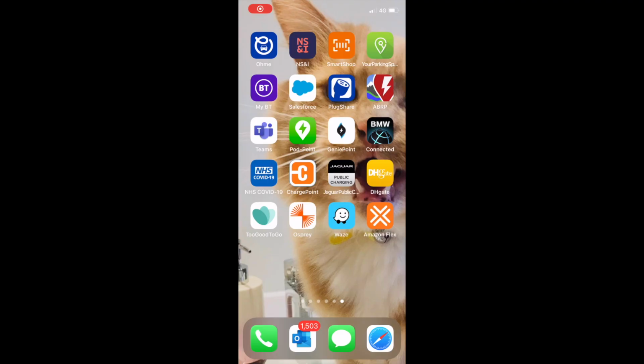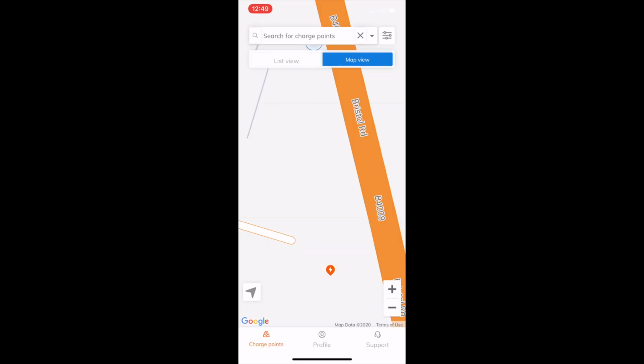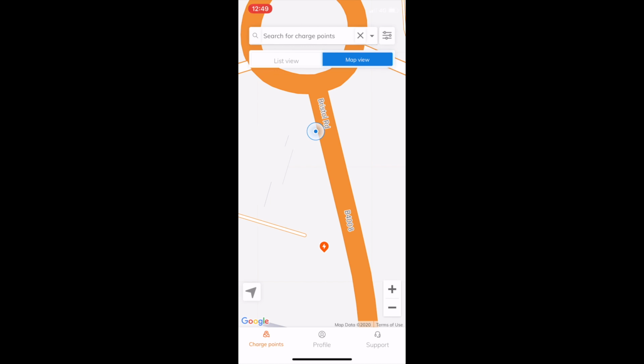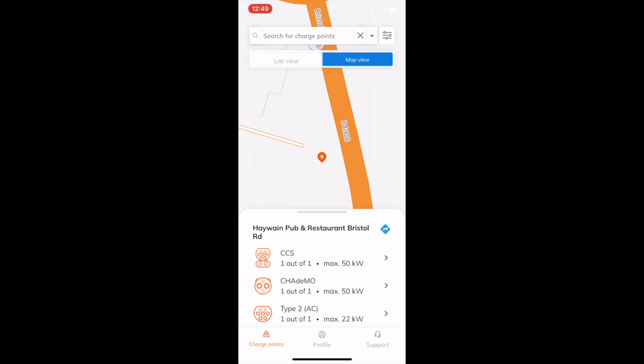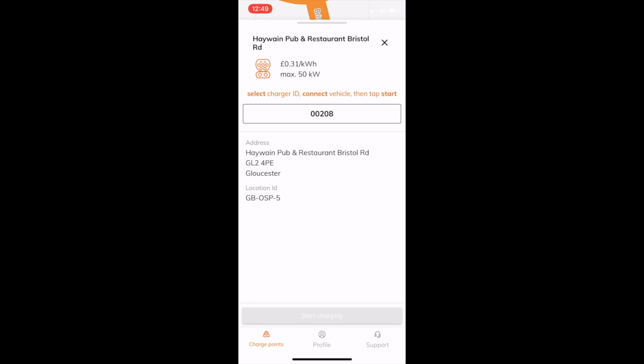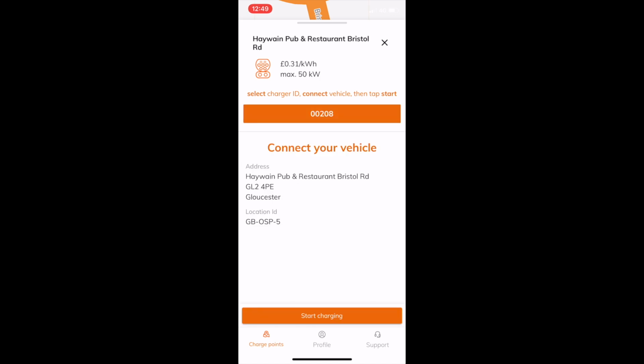So we open up the Osprey app. It's available on the Apple App Store and the Google Play Store on Android, and it will show you where you are, where the nearest charging point is. So I'm at the charging point at the moment. I select the point. It shows me the available connectors, CCS, CHAdeMO and AC. So we want to use CCS to charge the MG. And it says select charger ID, connect vehicle, then tap start. So we select the charger ID and now I need to connect the car. So let's do that.